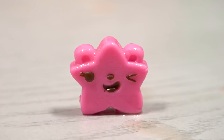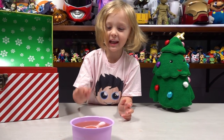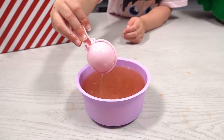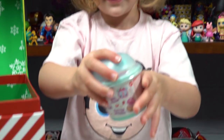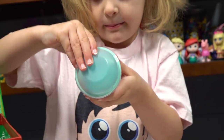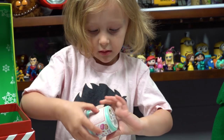Yay! Cool! But now kids, don't eat it! That's right! We don't eat this! It's just for fun. It does have toys in it. Let's do this! Ooh. I'm picking this. Picking more Num Noms? Yeah, it's not one of the Num Noms, not one of the cereal ones we just did. It's just regular. Let's open it!